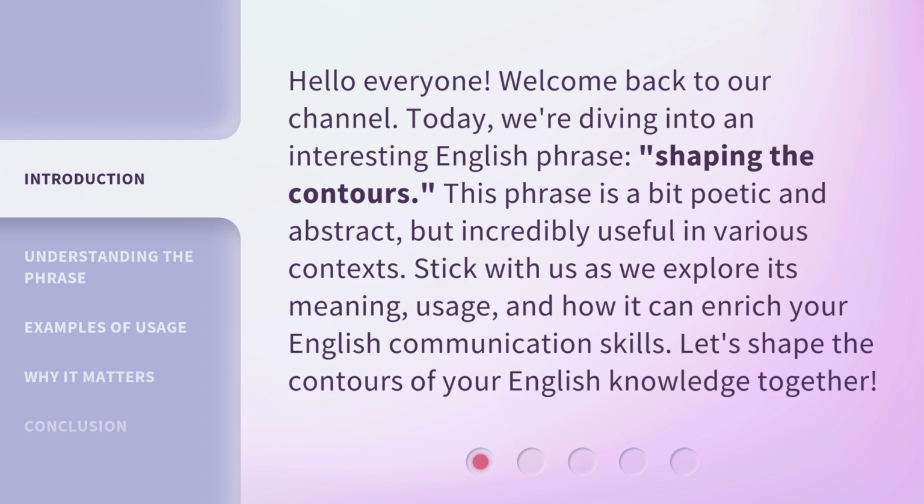Today, we're diving into an interesting English phrase, shaping the contours. This phrase is a bit poetic and abstract, but incredibly useful in various contexts. Stick with us as we explore its meaning, usage, and how it can enrich your English communication skills. Let's shape the contours of your English knowledge together.